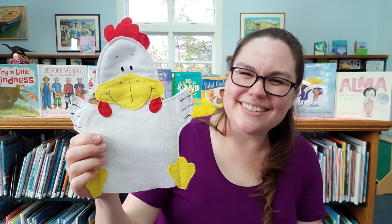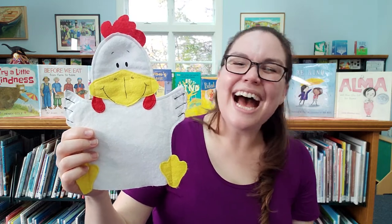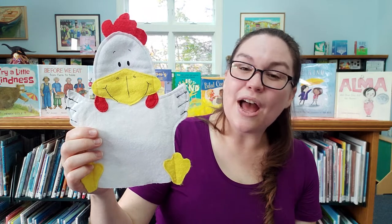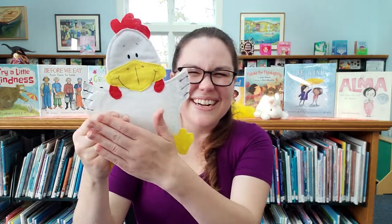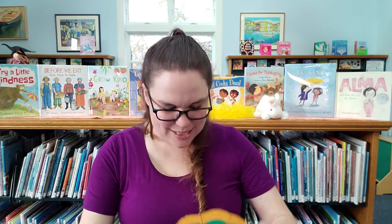Old MacDonald had a farm, E-I-E-I-O. And on that farm he had a chicken, E-I-E-I-O. With a buck buck here and a buck buck there. Here a buck, there a buck, everywhere a buck buck. Old MacDonald had a farm, E-I-E-I-O.